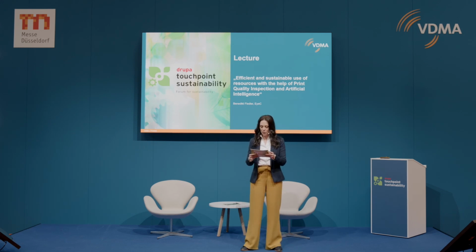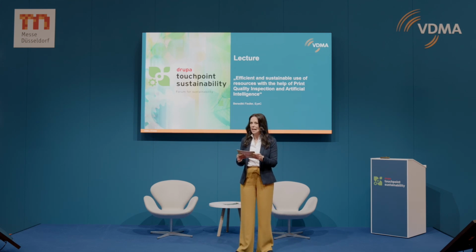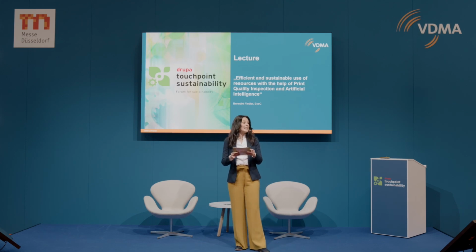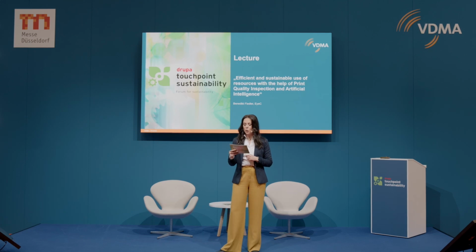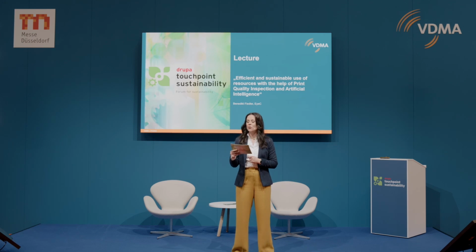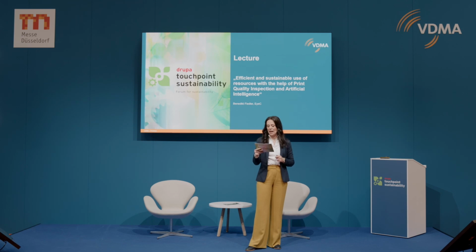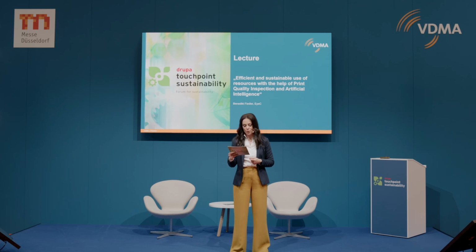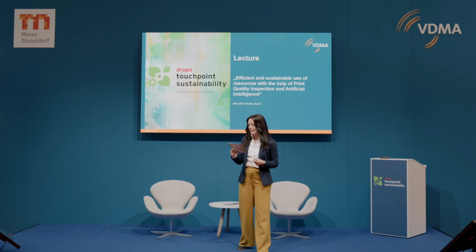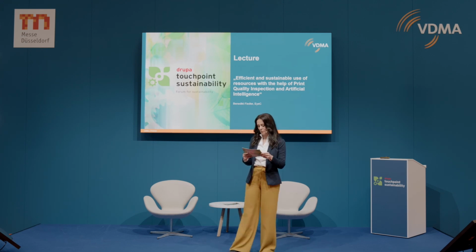EyeC is a leading developer of print inspection systems dedicated to improving efficiency and promoting sustainable resources. In this presentation, entitled Efficient and Sustainable Use of Resources with the Help of Print Quality Inspection and Artificial Intelligence, our speaker will discuss how EyeC is revolutionizing exactly that: print quality inspection through the use of AI. He will explore how AI can improve equipment efficiency, optimize resource use, and reduce waste by identifying critical print defects, assisting in quality assurance, and detecting machine problems early.